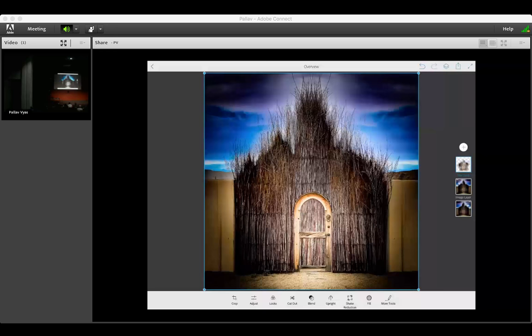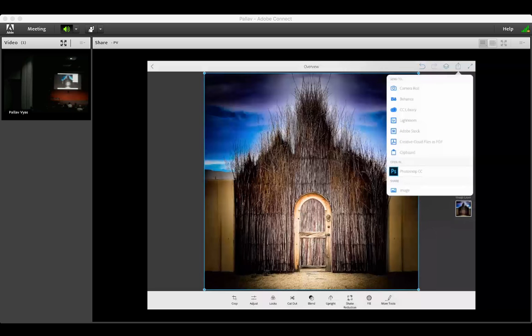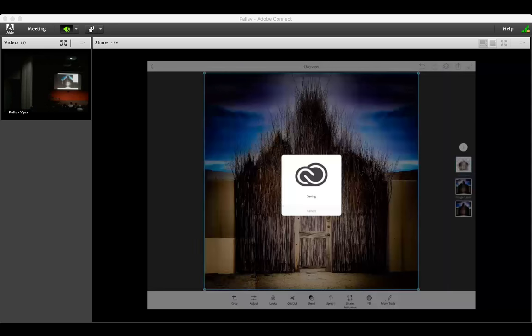In the upper right-hand corner, the export button. Look at the possibilities. I can send it off to Behance, off to my Creative Cloud library. If I'm a member, I can save it there. I can send it directly to Lightroom and do additional work on it. I can sell it on Adobe Stock. I can take it to the Creative Cloud. But the one I use a lot is send to Photoshop CC.